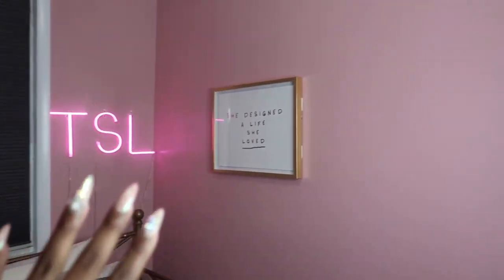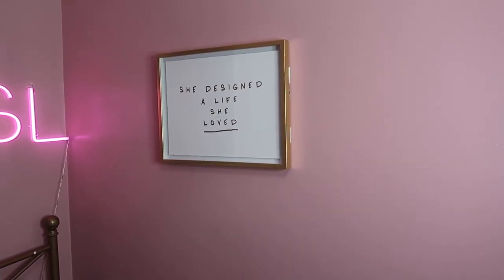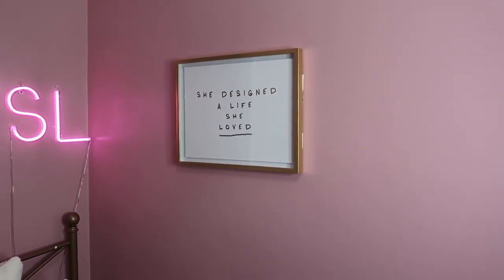You guys see, I have this nice picture. Got this from Home Goods. She designed a life she loved. I like to sleep with that above my head because I just feel like it sets the tone. I wake up and I see it like, all right, it's up to you, boo.